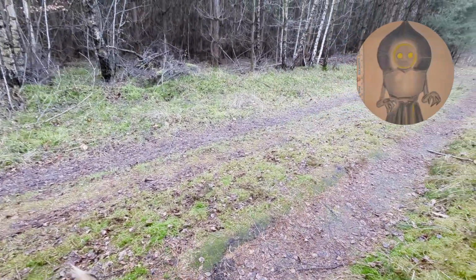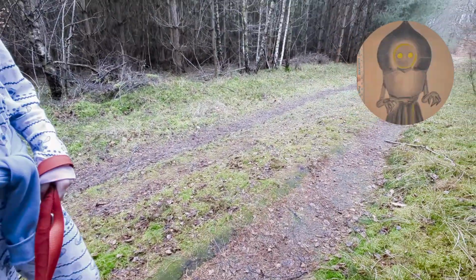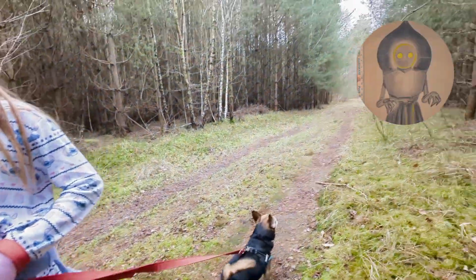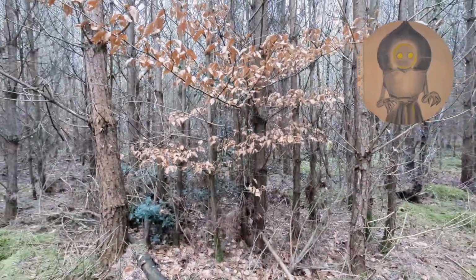This one's quite a long time ago, 1952. This is the story of the Flatwoods Monster. It was almost fully dark on the evening of September the 12th, 1952.